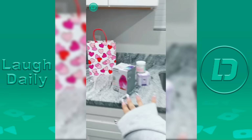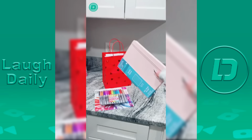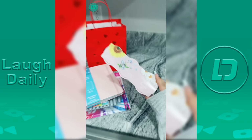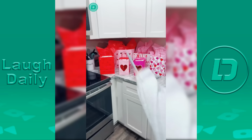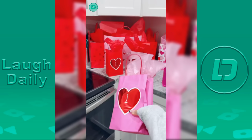It's really soft. Lastly, for my niece, I got a color-changing salt lamp, watermelon body glaze, and a daisy grow kit. For my sister, I got a journal and some Sharpies, flower grow kit, and a Fruit Loops body glaze. Now I'm adding tissue paper, red for my sister and pink for my niece. They look so good. I can't wait to see their reactions. Also, I did 1 through 5, and they'll open up one per day till Valentine's Day.